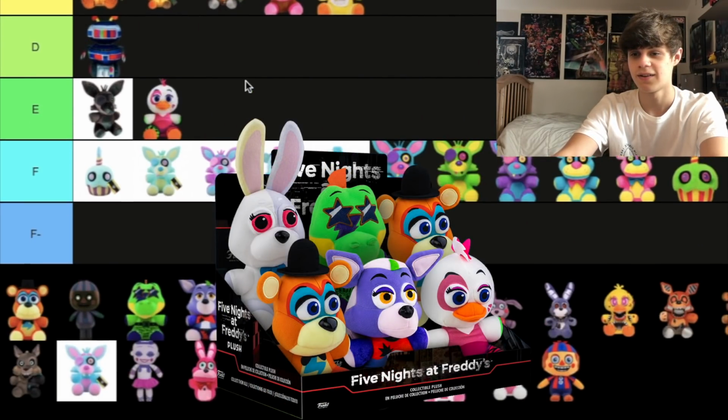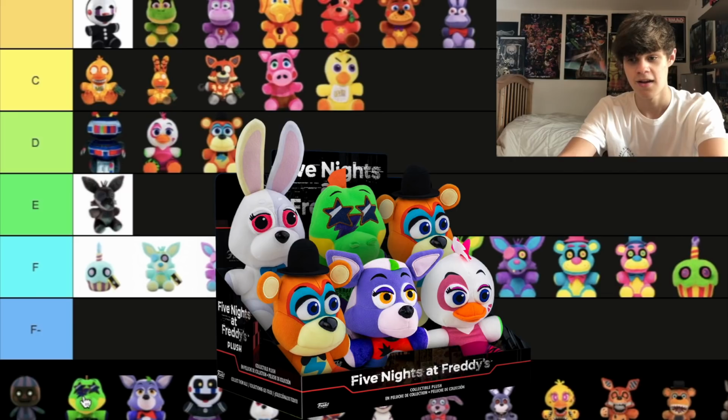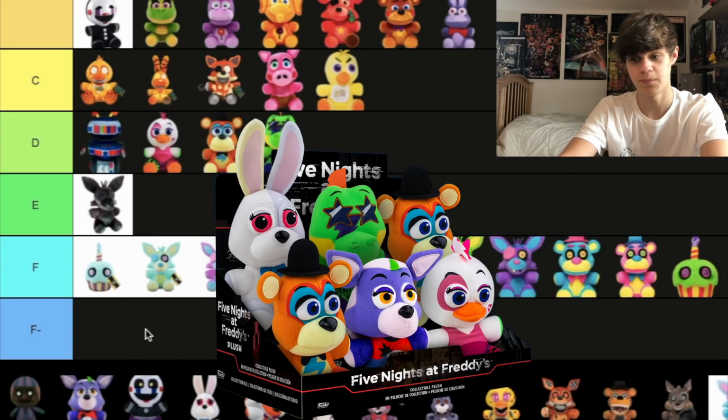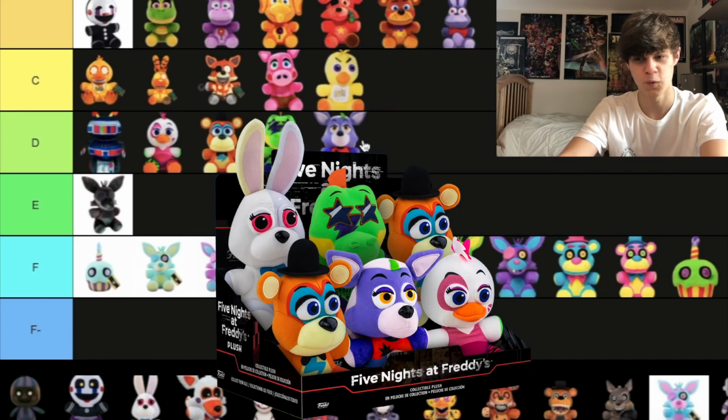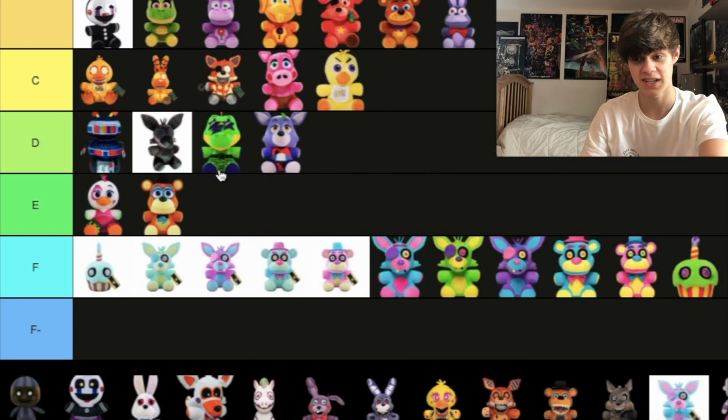Oh, these guys. So we're going on to the Security Breach plushies. These guys are probably going to go down with Candy Cadet. They're all just loads of printed on color. They also have a really weird material. I'm actually going to put Phantom Foxy up here, and I'm going to move these guys down to E tier.